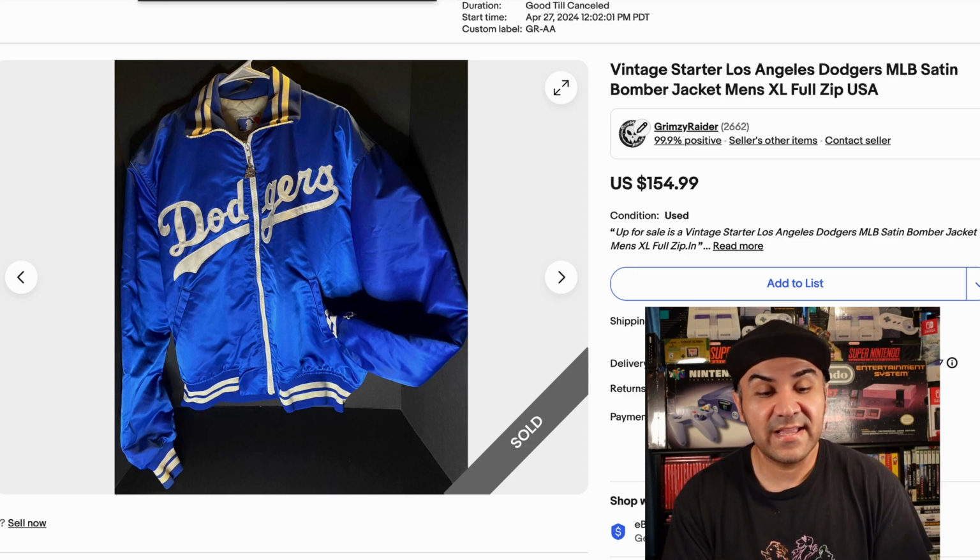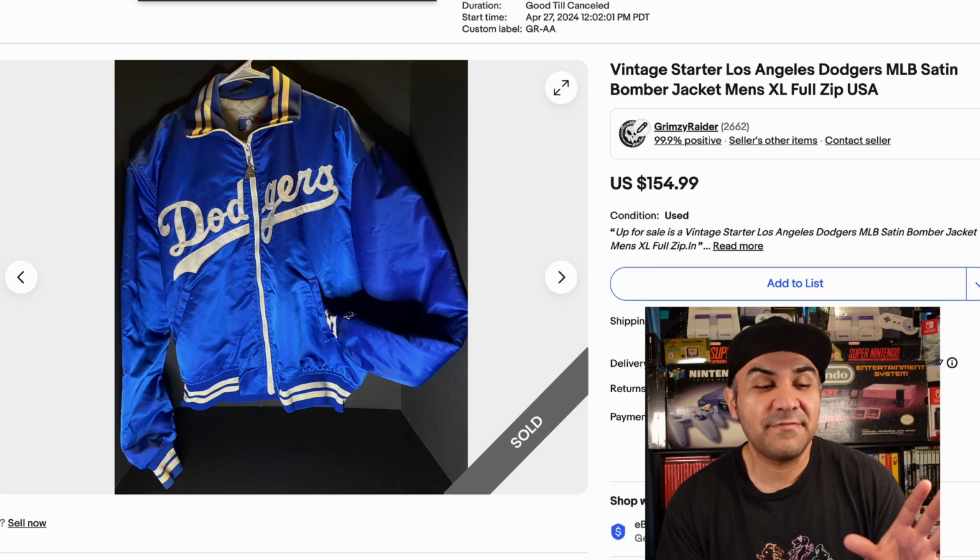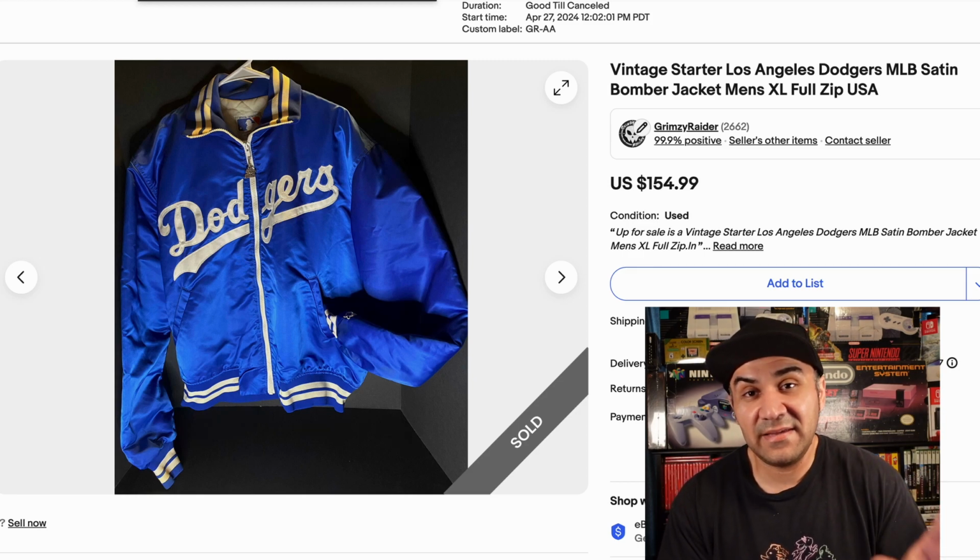Bomber jackets, especially vintage, always on the lookout for that stuff. Even if you don't like clothing, you cannot deny the value of this item. If you see it out, I would definitely pick it up. Even if you don't dabble in clothing, I would still pick it up.